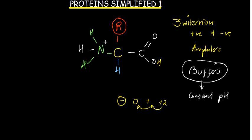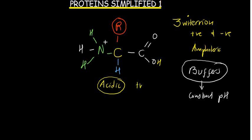Okay, so we have added a hydrogen. That means we've introduced an acid in this solution. So this is how an amino acid is going to exist in acidic nature. In acidic nature, an amino acid is going to be positively charged. This is the positive that gets to remain here. That is in acidic nature.